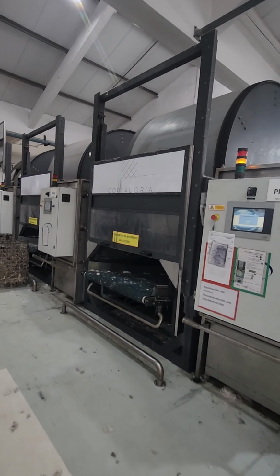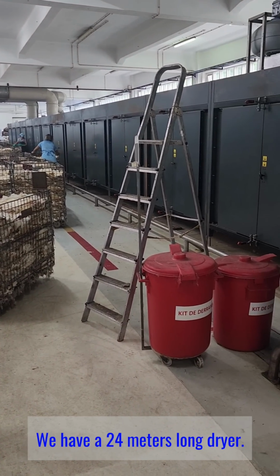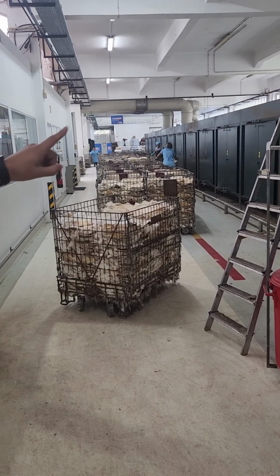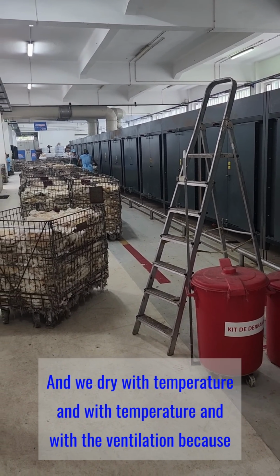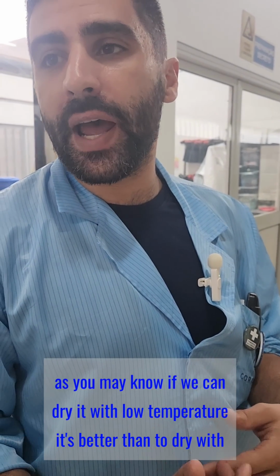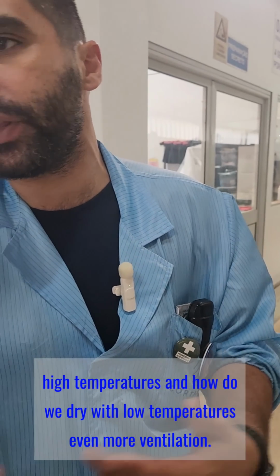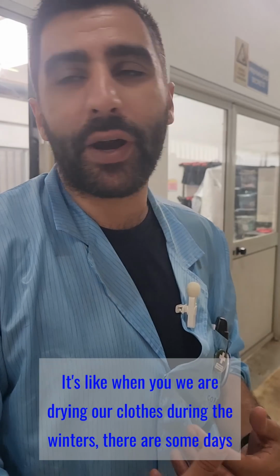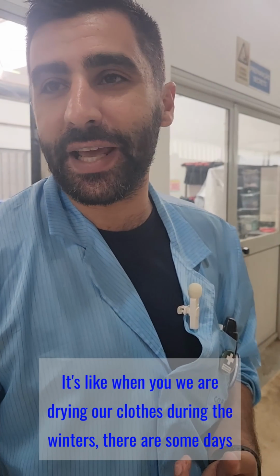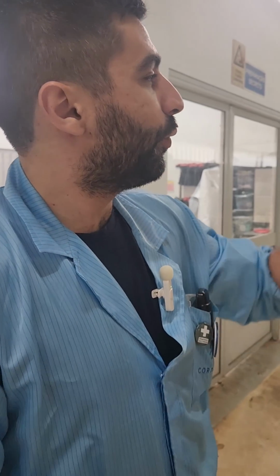It's a regular drum. We have a 24 meter long dryer, and we dry with temperature and with ventilation. Because as you may know, if we can dry with low temperature, it's better than drying with high temperatures. And how do we dry with low temperatures? With even more ventilation. It's like when we are drying our clothes during the winter. There are some days with low temperature, but they are windy days, and the clothes get really dry. We try to do the same.